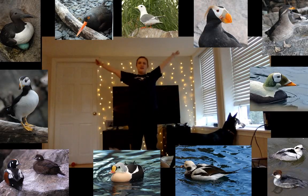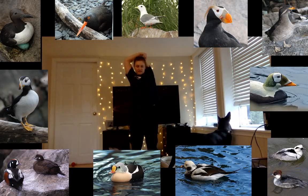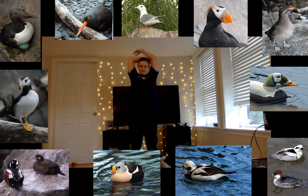And then we're going to go ahead and reach up and pull our arm down and feel it kind of in our tricep a little bit. And then switch to the other side. And Rory has decided to lay down. She's doing a little bit of a downward dog while we stretch.